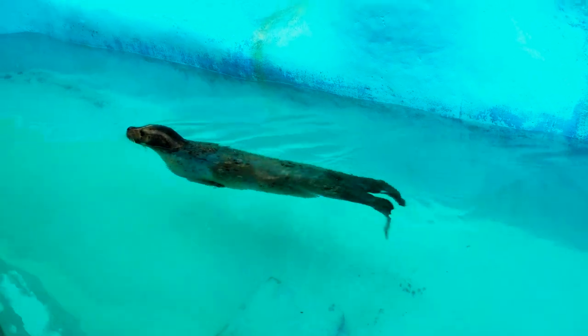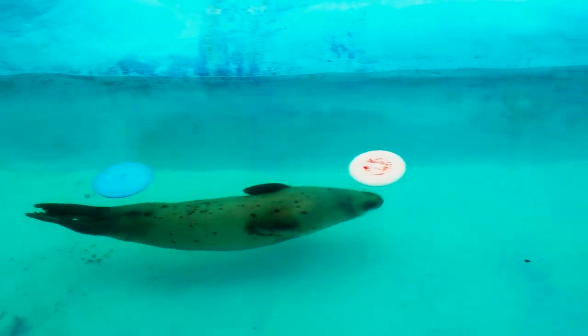He's playing in the water, that's right. Is it having fun? Is it having fun? Yes, I guess he's having fun. He has a ball, he has a fish. Yeah, there he is. He has this on it.